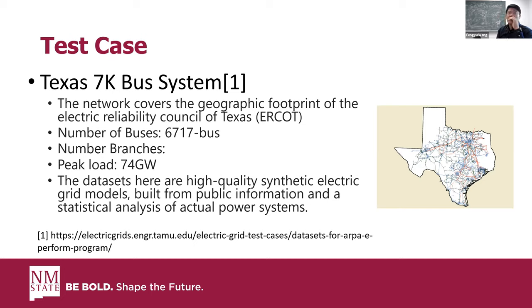It's a Texas RTO. The number of buses in the model here is 6,717 buses. The number of branches is around 9,000; I forgot to put the number in there. And the peak load is 74 gigawatts. The database here is a set of high quality synthetic electric grid models built from public information and the statistical analysis of the actual power system.